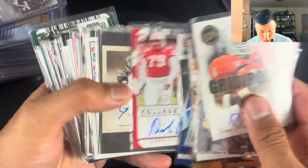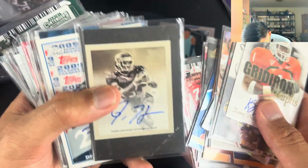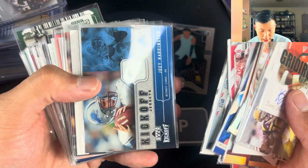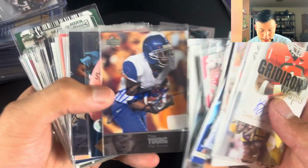Contenders, Darian Daniels. Little crease. Oh no, that's not actually, sorry, that's just a smaller card. I do remember seeing that actually, and I was like, what the hell? It's actually not damaged, it's just the backing that they've put on it.